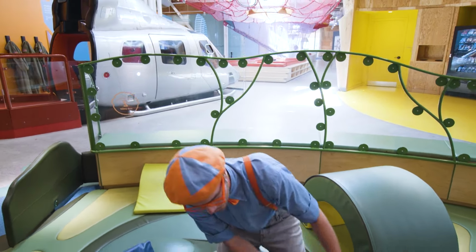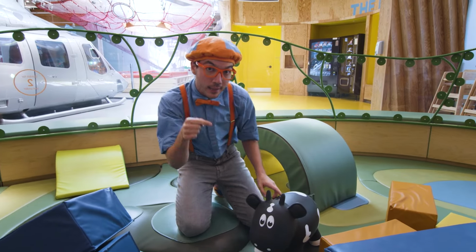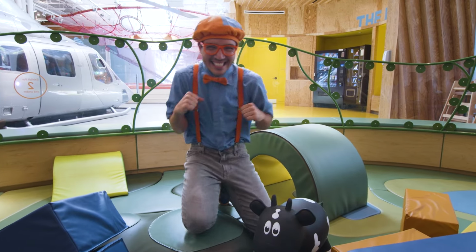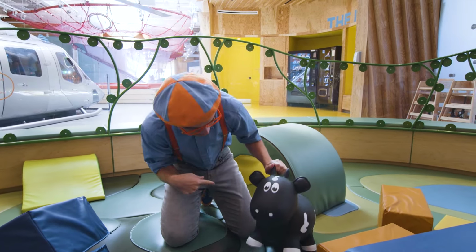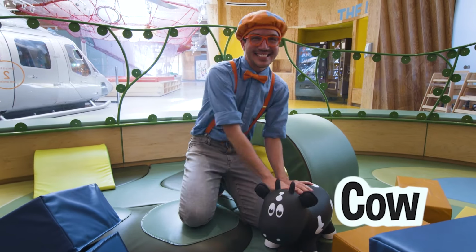Hey, do you know what kind of animal this is? I'll give you a hint. This animal likes to go moo. Yeah, this is a cow. Hello, it's so cute.